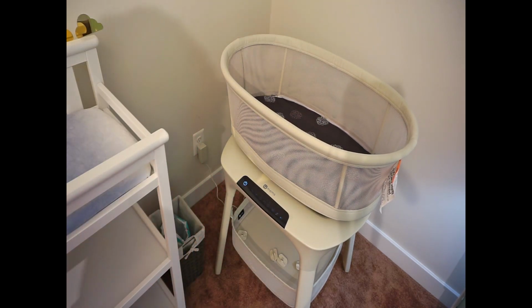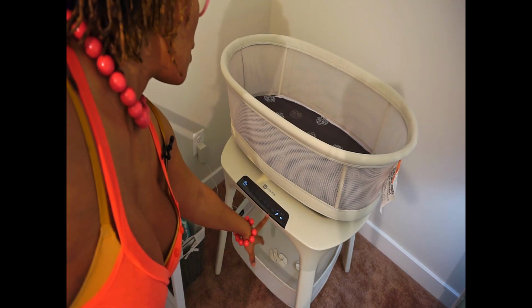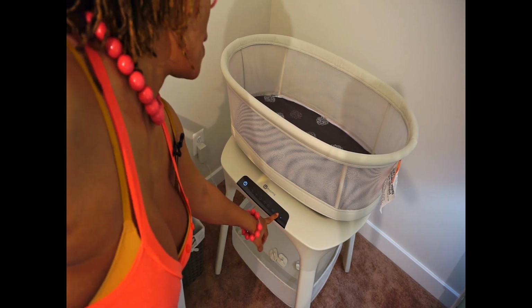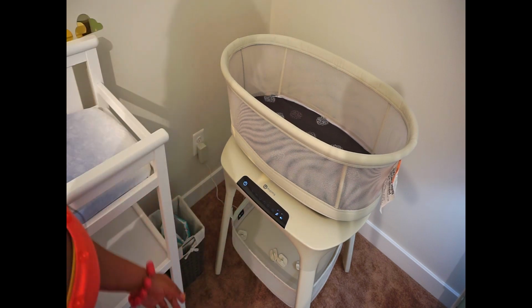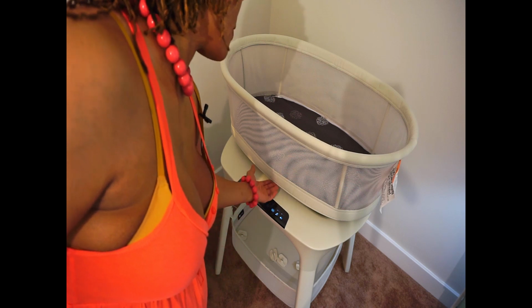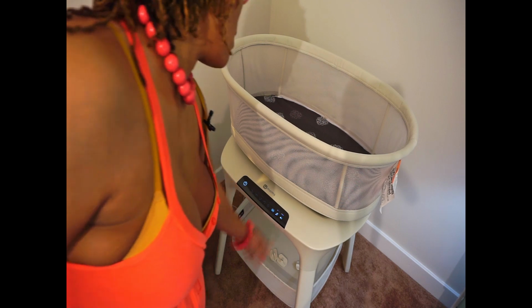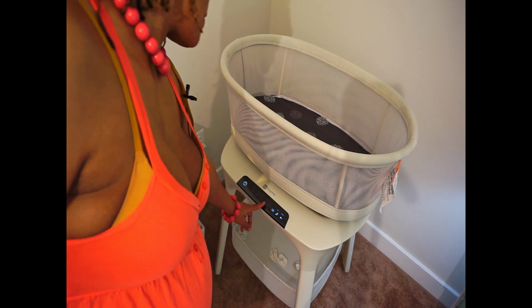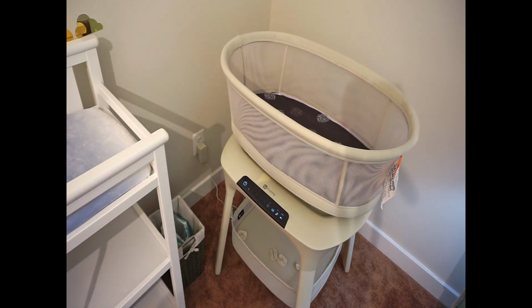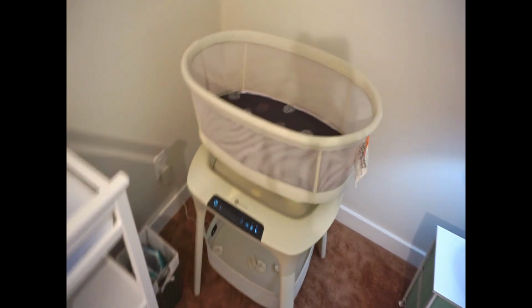You turn it on. Alright, turn it on. You hear the music. This is the volume. Music. It can vibrate too. I forgot to show that to you guys. It can vibrate. Now let's go to the wave. It can vibrate at the same time. Yeah, this is not bad.